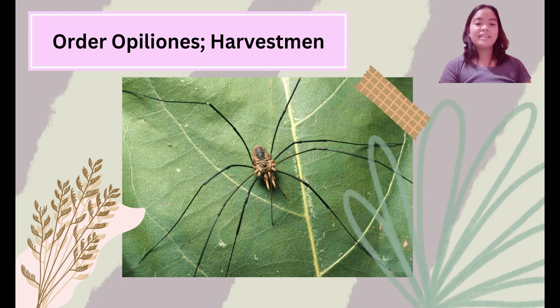Next is the order Opiliones, harvestmen. The Opiliones are an order of arachnids colloquially known as harvestmen, harvesters, harvest spiders, or daddy long legs. As of April 2017, over 6,650 species of harvestmen have been discovered worldwide, although the total number of extant species may exceed 10,000. The common name daddy long legs likely came about because of their small, oval body and long legs, and the name harvestmen because they are most often seen in large numbers in the fall around harvest time. They are not spiders, but opiliones.